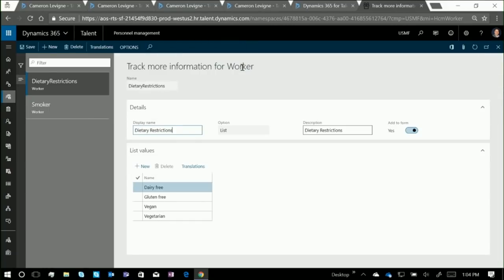information on the worker record in general. So here I've added actually 2 new fields to the worker entity. Dietary restrictions and whether or not they're a smoker, it's an often thing that you have to track. But as we look at dietary restrictions, I've made it a list type option. So you've got numeric, text, list, all of your typical data types you can set these to, and I've put my list in here. And I've told it to go ahead and add this field to the form.